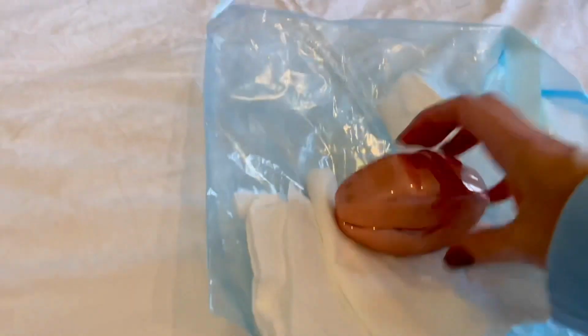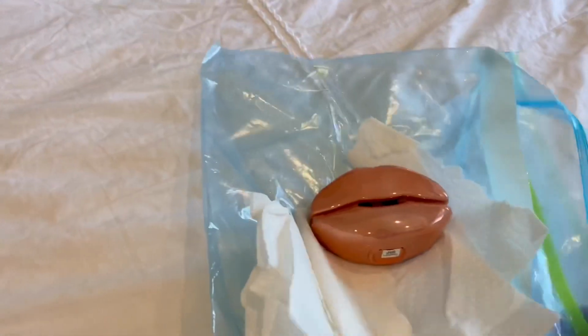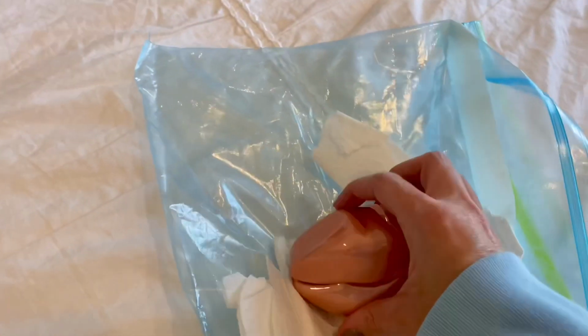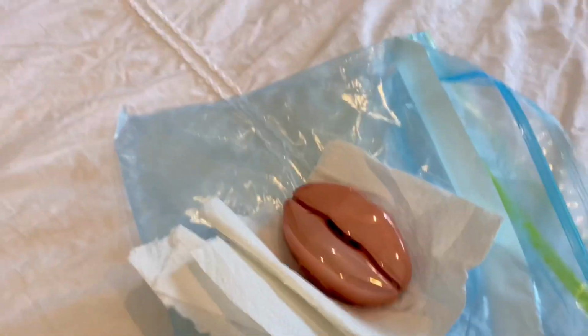So what I like to do when I bring perfumes is I like to wrap them in a paper towel and then put it separately into a plastic bag and lock it. I've had issues where my perfume broke and it got everywhere in my bag, and once you make that mistake once, you don't make it again. So I wrap it and then I put it inside a sock, just to make sure that it doesn't break.